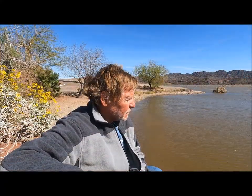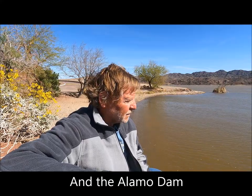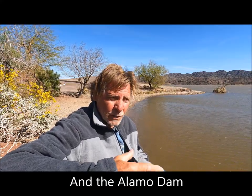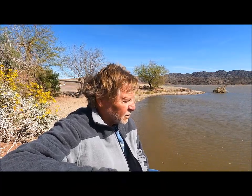Today's video is going to be about the transformation of this lake from a bluish green color to a muddy brown and tan color. And it's all because they had to drain the Alamo Lake in order to perform some maintenance on it so that it wouldn't break if it got flooded, which they're anticipating. However, the impact of that decision on this lake is tremendous.